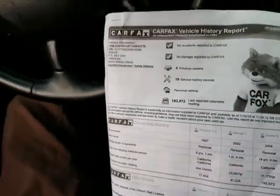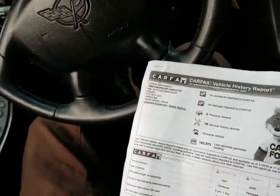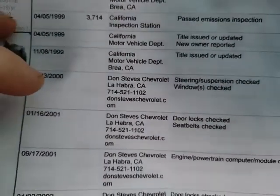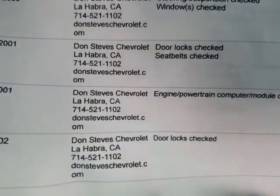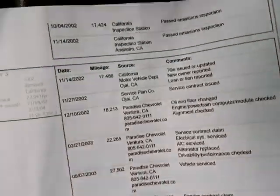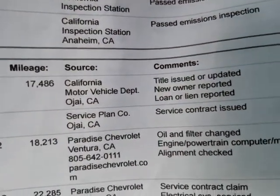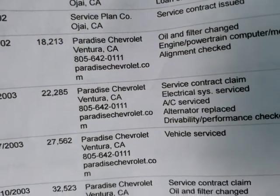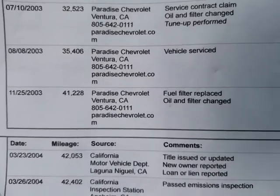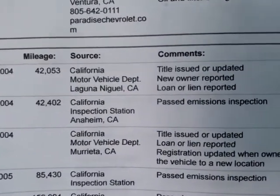Carfax, you can see 4 owners, and you can go through it, and you can see all the service this car's had through the years. It actually has had a pretty good service history. The Chevrolet dealer, door locks checked, and you go through the years and you can clearly see it was pretty well serviced. Paradise Chevrolet, then the third owner here.